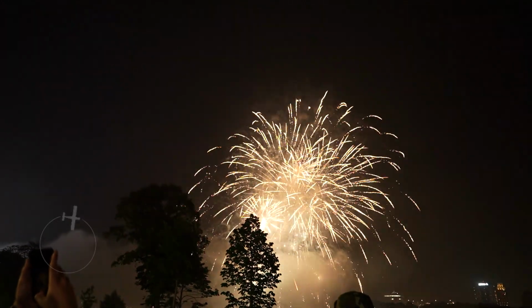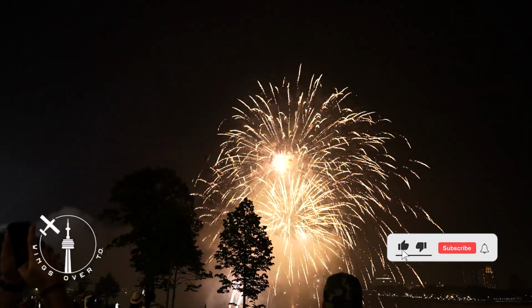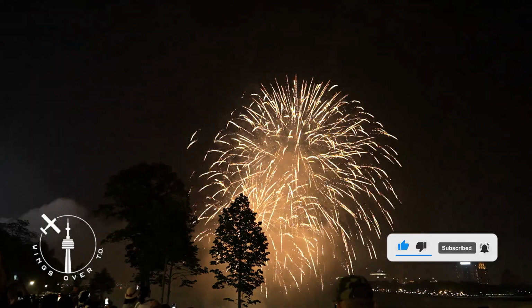Good evening, everybody. Yesterday was Canada Day, and since I turned my plane over to the avionics shop on the last long weekend, I thought I'd give you a quick update on how the instrument panel upgrade's going.